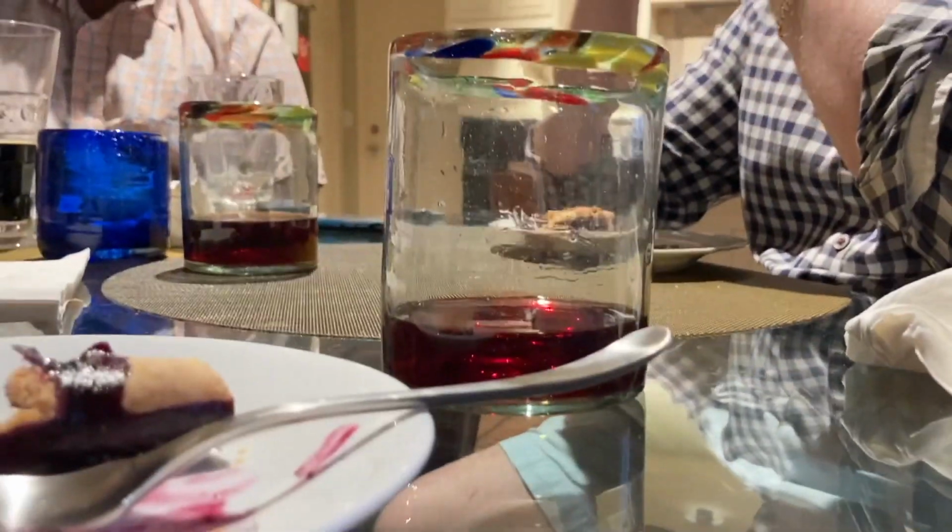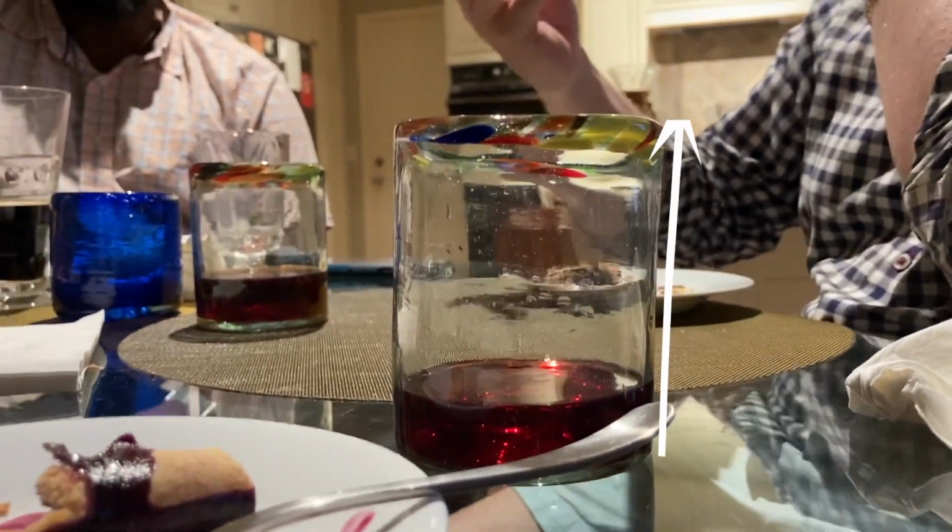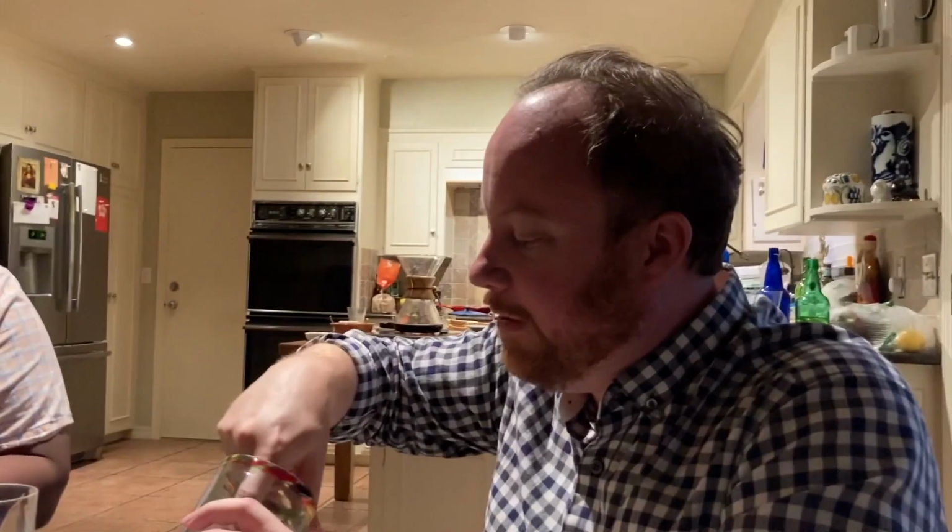I'm noticing that this glass is sideways. Yeah, they're handmade, not perfect glasses. Several of the criticisms we got on this one were that I was going to over-oak it. I think I actually mentioned that at one point whenever you were making it. I'm like, that's a lot of oak. It was like half a pound of oak for a year. I like it. I think it's really good. It's very smooth. It's easy to drink.